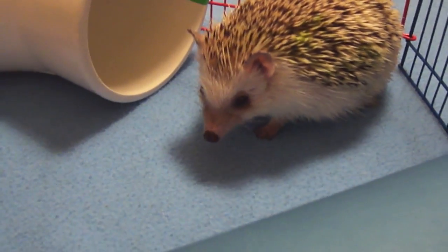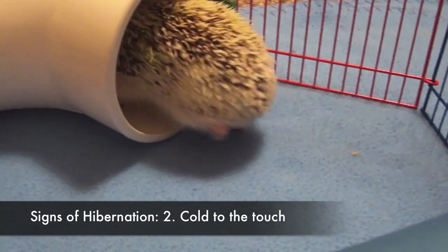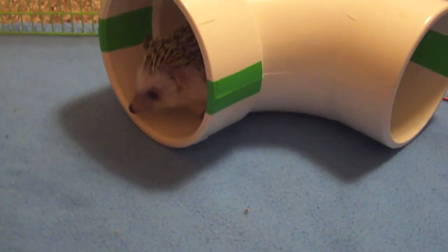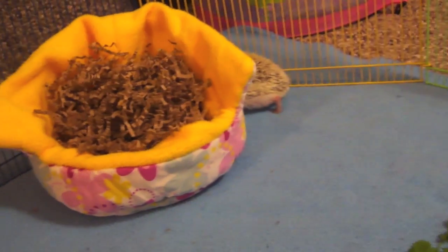Another sign of hibernation in your hedgehog is that they feel very cold to the touch. You can find this out by touching their belly, the underside of them that has all the fur, and if it feels really cold, then your hedgehog may be having a hibernation attempt.